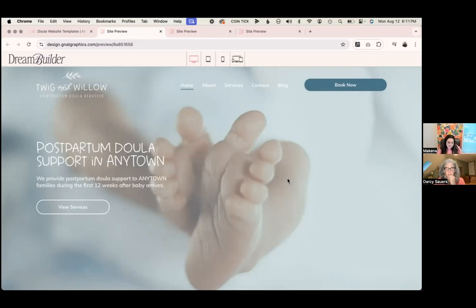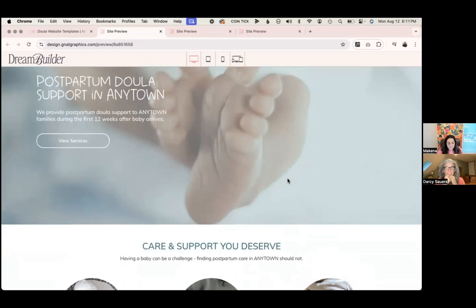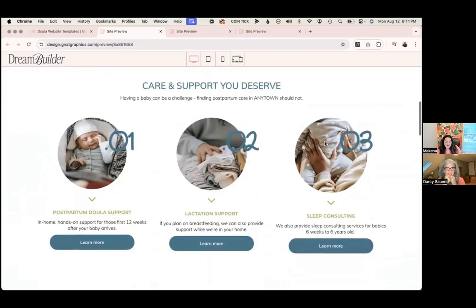So this one's called Twig and Willow. We have 3 website choices. This one's Twig and Willow. I hesitate to say any of them are my favorite, but this one probably is my favorite. But we've got a couple of different sections here.